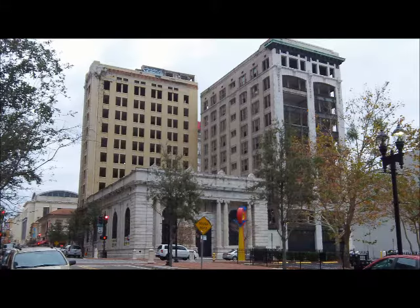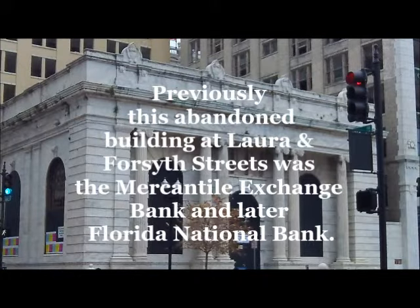I have a very special History Jacksonville for you today. Back in January of this year, I took this picture of the intersection of Laura and Forsyth Streets. Notice the marble bank, the Bisbee Building directly to the right of it, and directly behind it, the old Florida Life Building, designed by the renowned architect Henry J. Klutho. I've always been fascinated by these buildings as I've visited downtown, and today we're going to do something unique.